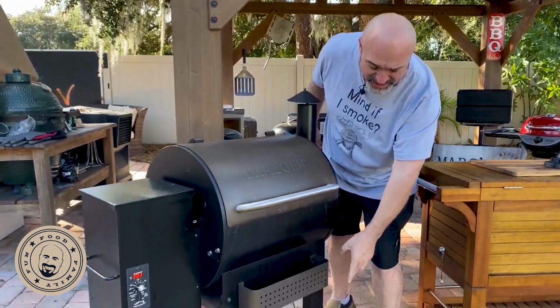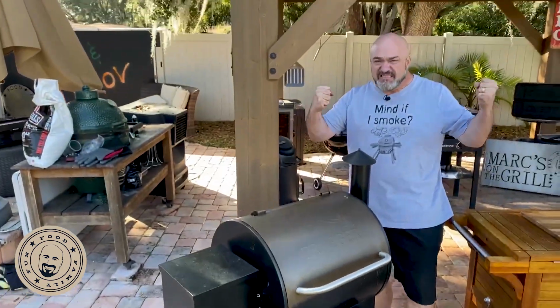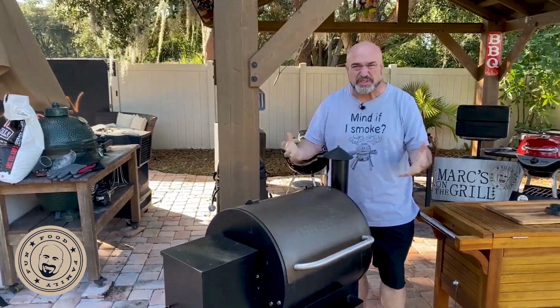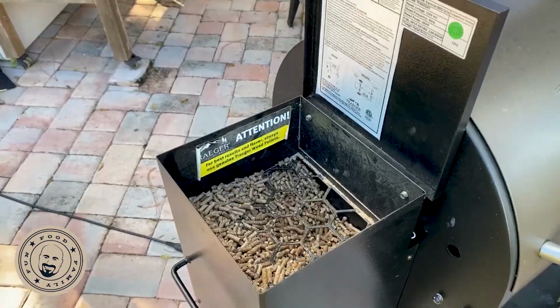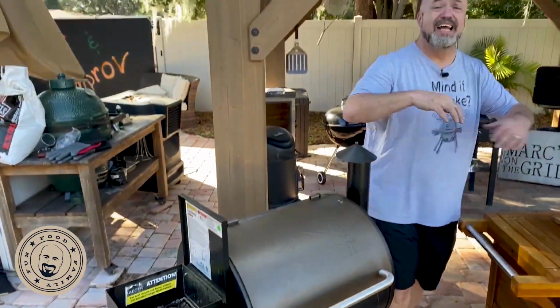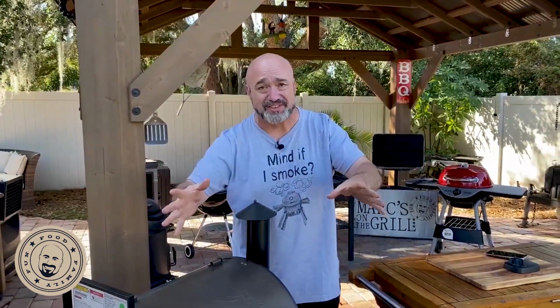Check out the legs on these things. It's built like a tank. This thing is designed to just be that piece in the backyard, man. It's substantial, it's heavy, it comes in at like 103 pounds, and it's a real deal grill. Now, it's got a hopper that holds 18 pounds of pellets, man. That's gonna get you through whatever it is you're looking to smoke. No refills, that's a great size.